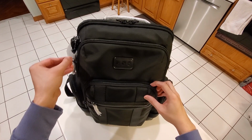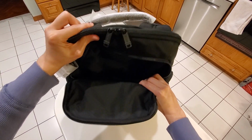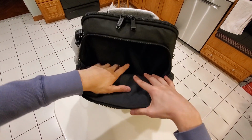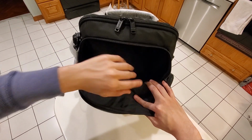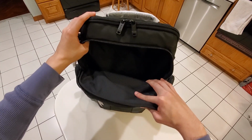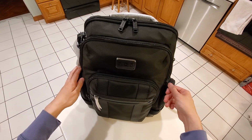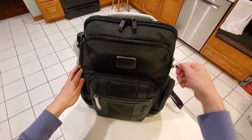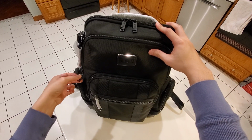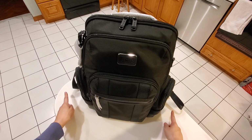Okay, so moving into the next pocket. I don't know if you can see how deep it is on camera, but it does go all the way to the bottom, and there is a mesh wall between this pocket and the laptop tablet pocket, which is the main compartment of this backpack. You can see here that in this secondary compartment, there's actually only one zipper. So you have to drag it all the way around every time you want to access this pocket. Unlike this one that actually has two zippers that go all the way down to the bottom.